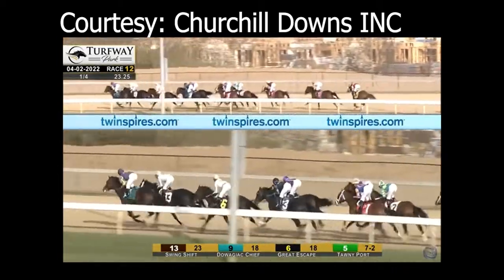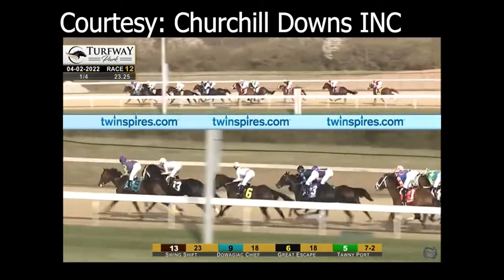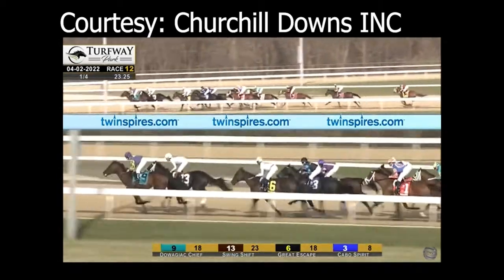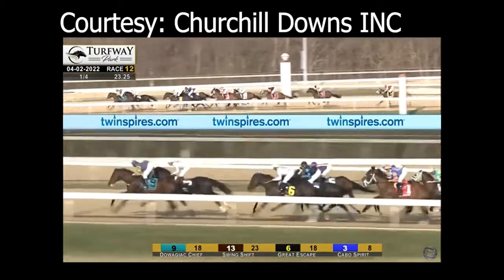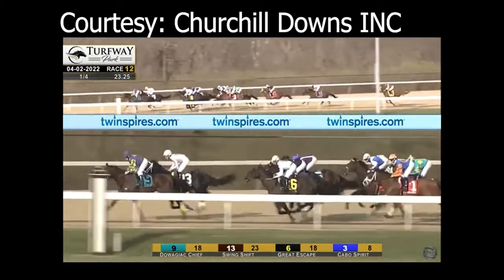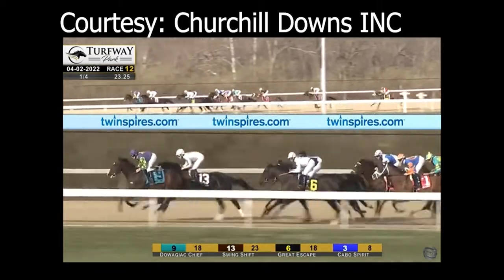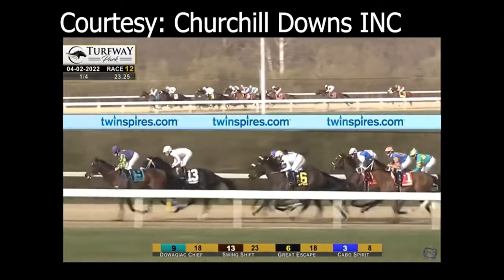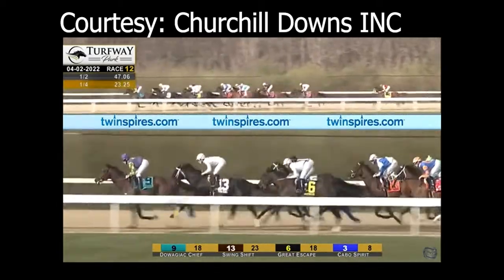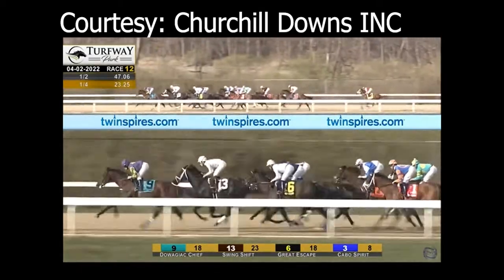Once again, Swing Shift and Dow Jack Chief are going to be the two out on the lead, the same way that the two horses in his second career start did. They're going to go out there. Now, they're not dueling to the degree that those two were, but Tawny Port is wide again, but sitting a good position. He's in front of Tiz the Bomb at this point. And he's got that perfect garden trip that he wants to have in all of his races.